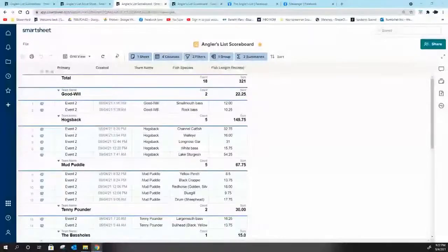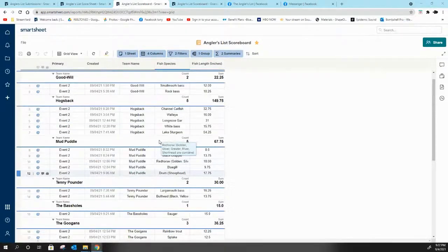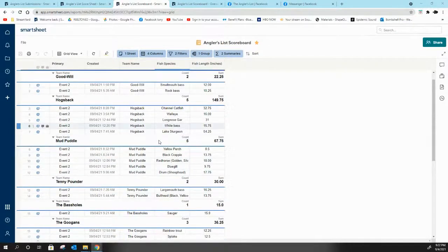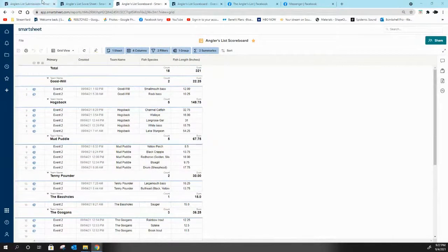Like we saw from all the check-ins, it was a pretty slow round. Not a ton of fish submitted. As I went back and looked through the submissions list, there were only about 10 fish submitted total in this round. So not a ton of points. Some upgrades were made here by Hogsback for sure.